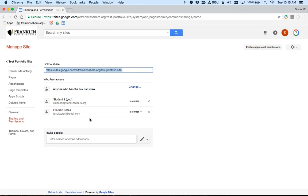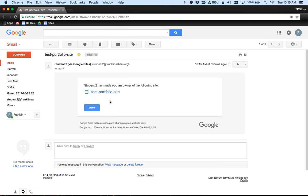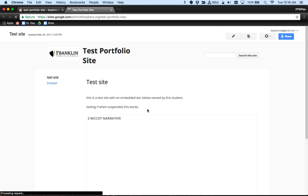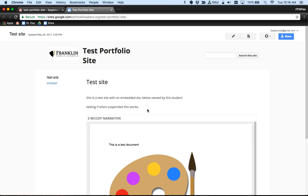So I've already done that in the background here. So I'm going to flip windows and I'm in this dark screen now, which is my personal account. Here's the email. I've gone to Gmail already. I'm going to open that email. And here's the message saying that my student account has made me a co-owner of this site. We need to open the site in order to get access to it. You have to do that from Gmail in order to get access to the site.